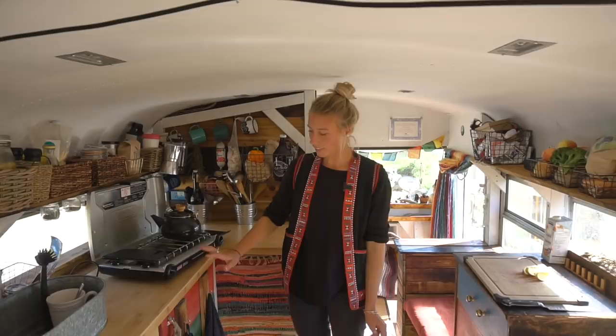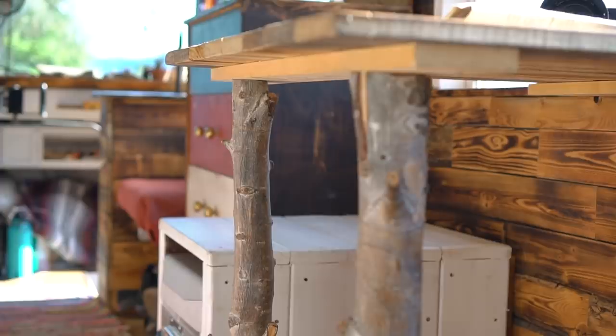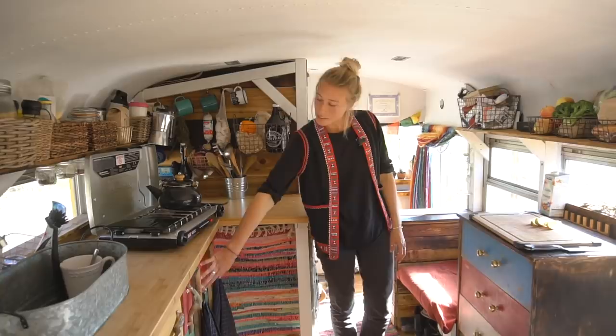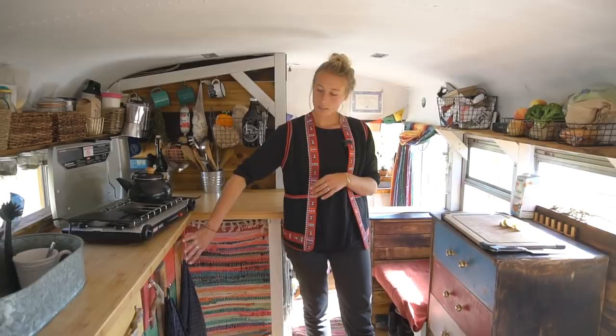For all our building materials, we only bought the beams that we used for the construction. Most of the other wood we used was reclaimed. It was either leftover stuff from my parents' place when they built their house. So we had the flooring. This is just some siding of the house. This is leftover deck wood, what they built their deck with. Really sturdy. And then all the small pieces, like these ones, are all old pallets.